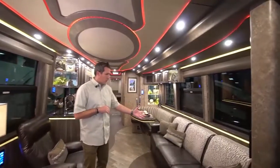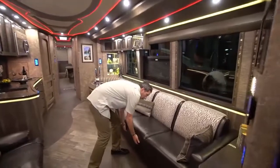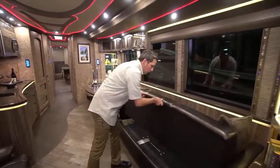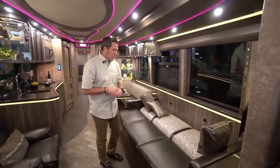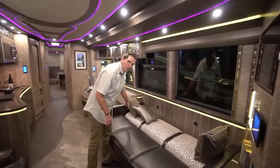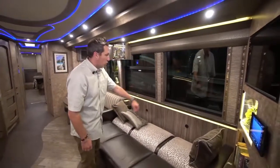You've got a sleeper sofa right here on this side. Let me show you what it does. So it articulates, for the lack of a better term, right down to a really good sized sofa. What you do is you put a little wedge pillow in the middle there so you're not feeling that seam down the middle. It's got storage on the back side.